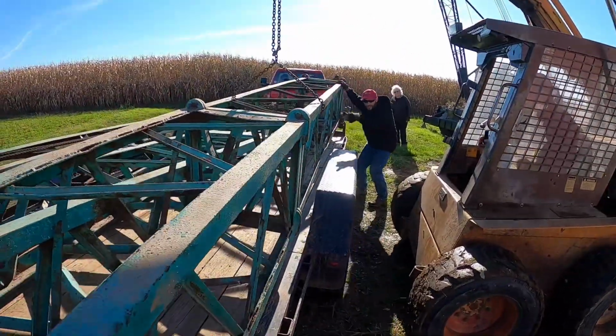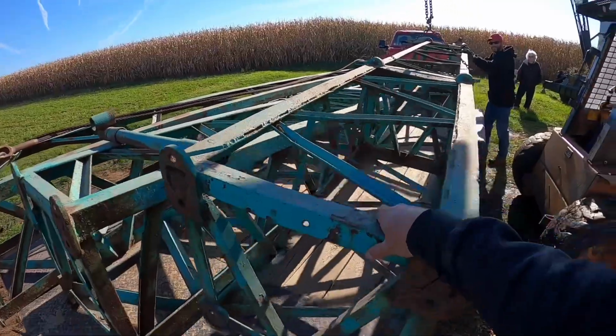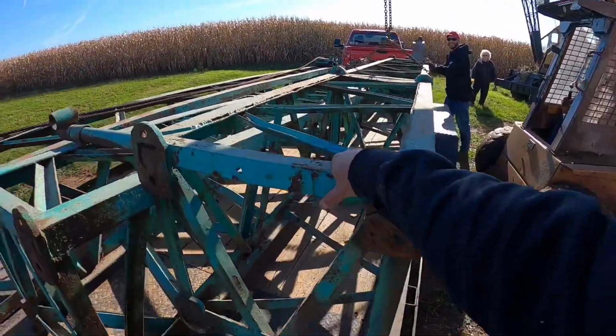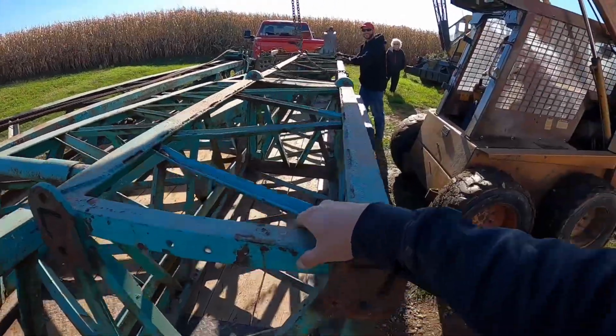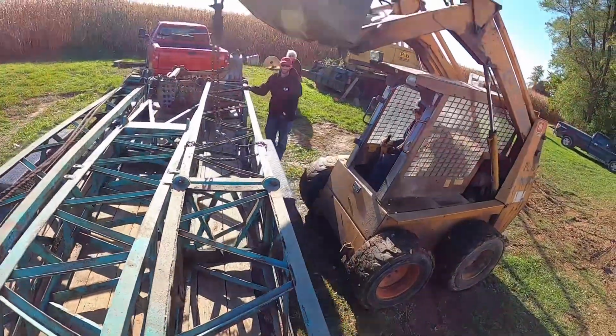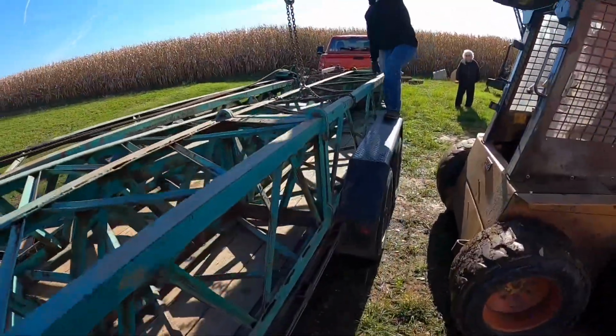Oh yeah. All right. That's wedged in there so tight we might not even need to chain it. Perfect.